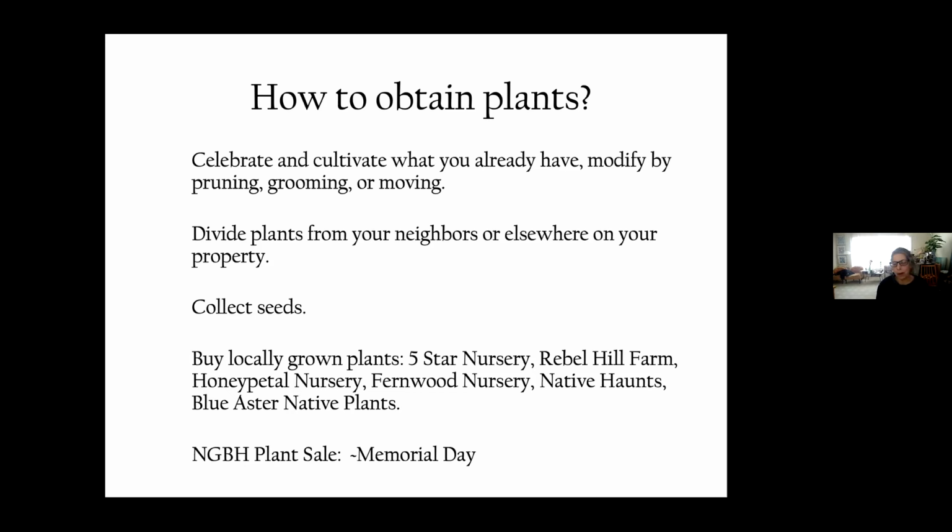And then, of course, one of the things we like to do at the Native Garden is host a native plant sale every spring and try to encourage sustainably grown native plants, and buying locally is one of our missions. So here's a list of a few local Maine nurseries that we have worked with and shopped at, and some of them even come to Blue Hill for our native plant sale, which this year it's either going to be the Saturday of Memorial Day weekend or maybe that next Saturday. We haven't determined the date yet.